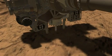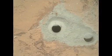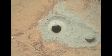Curiosity obtained her first drill sample and passed that sample on to her onboard analytical instruments called CheMin and SAM. These powerful instruments tell us about what minerals are present in these rocks and whether they contain the ingredients necessary to sustain life as we know it. What the Curiosity team has found is incredibly exciting.